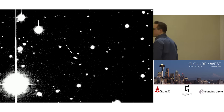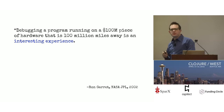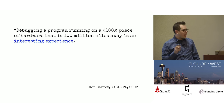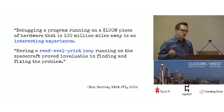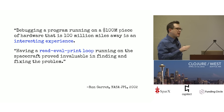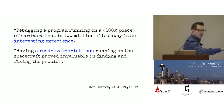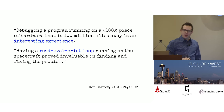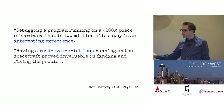The Deep Space One remote agent team had a REPL running on their spacecraft. It was an interesting experience, but they were able to use it to debug the problem, to actually diagnose the problem by poking at the runtime state of their spaceship to figure out what was wrong with it. Eventually, they found the bug. There was a race condition in another piece of software, not written in Lisp.